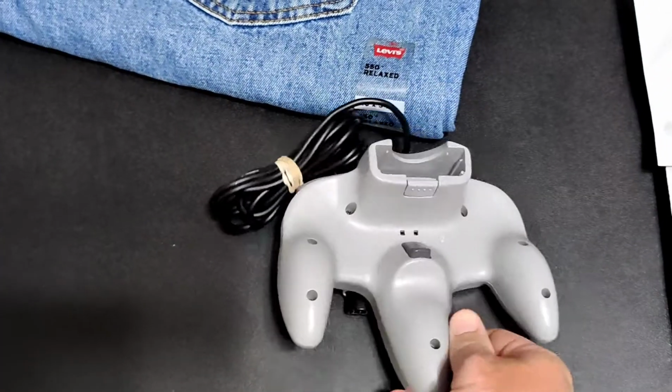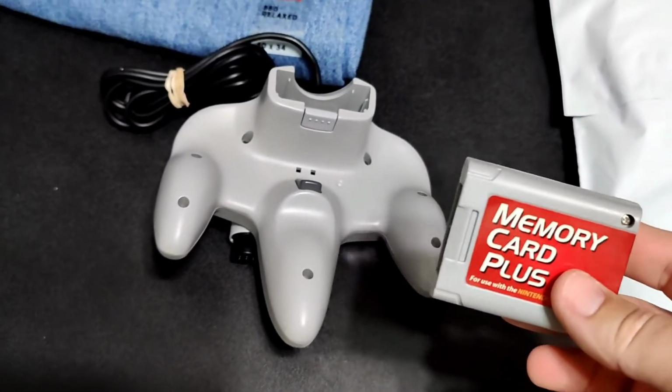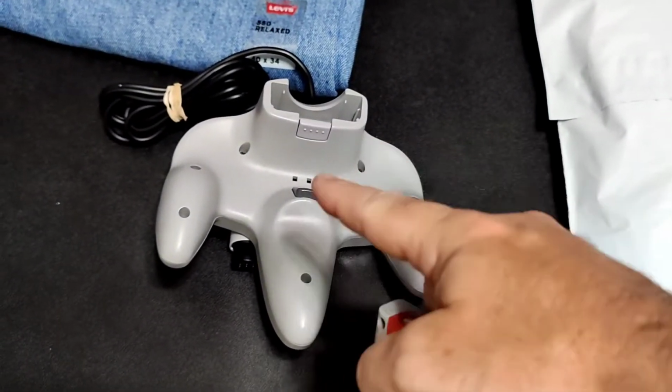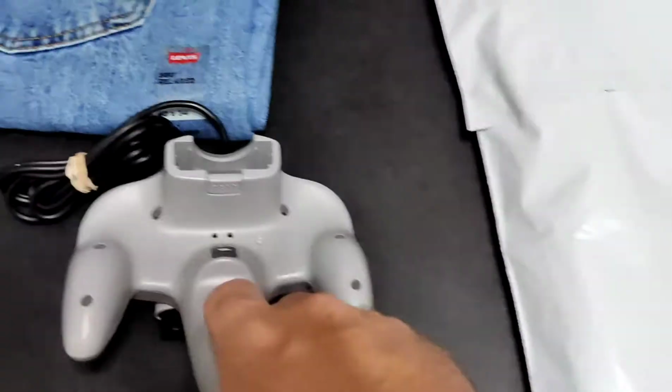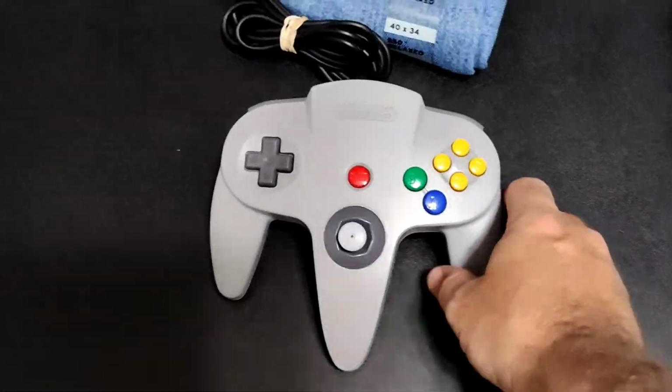I paid $5 for this plus this memory card that was in it. But I decided to separate the two and sell them separately. So I'm counting it as $250 and $250. That hasn't sold yet, but this did today for $17.95 free shipping.